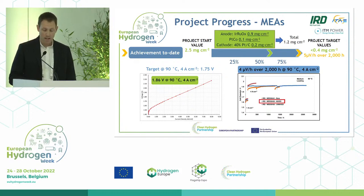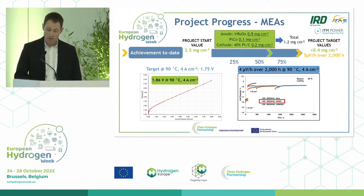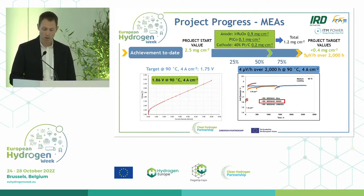To get a better understanding of this, the catalyst loadings were increased to compensate for the activation losses, and this was found to reduce the performance gap, and therefore these loadings were chosen by the group to be used in the large-scale demonstration. Despite this result, the overall precious metal loading represented a 50% reduction compared to the state-of-the-art.